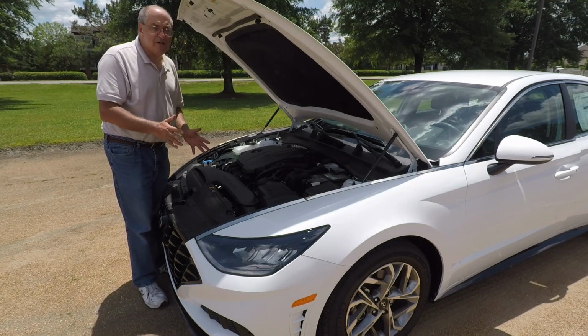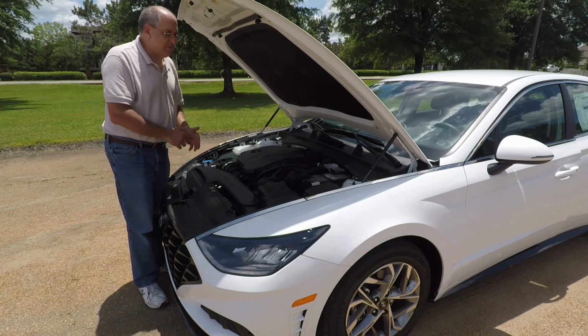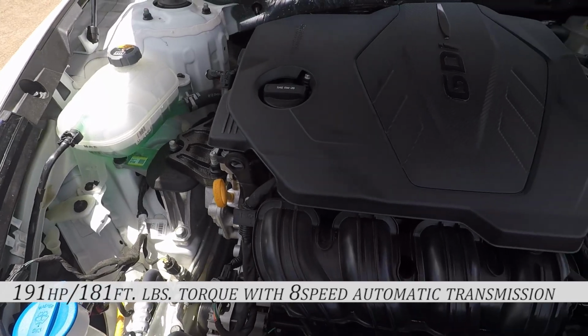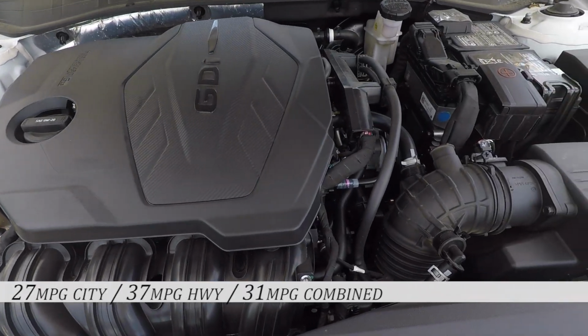You also have the hybrid, which combines an electric motor with that 1.6 turbo. But on the base model, you're going to get this 2.5 liter four-cylinder, which gives you ample power and a very smooth running transmission.